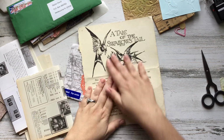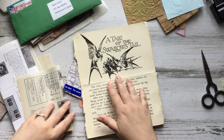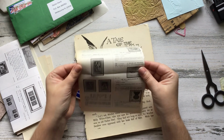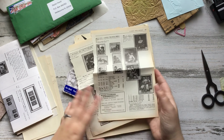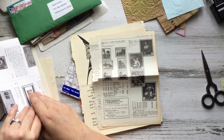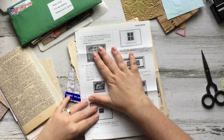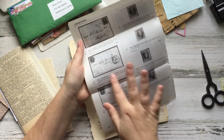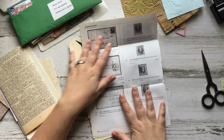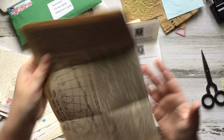And it just feels like a sheet. It's incredible. Then we've got this amazing stamp paper. You guys know how I feel about these. I love those. And then we have another one here from a different style book. But these have these fun postcard images on. And this one feels really old.